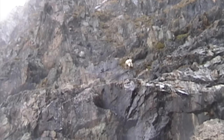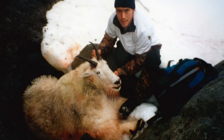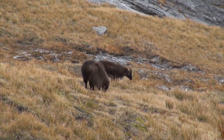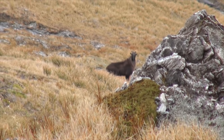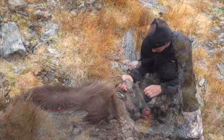Here he comes. Stop, stop, stop. There he is. Nice. Good shot, Scotty. Well done to the boys.